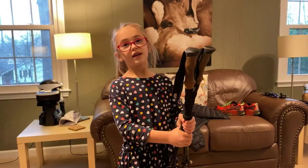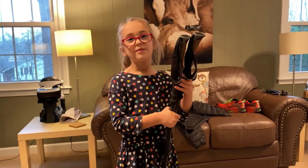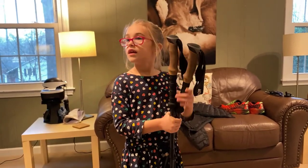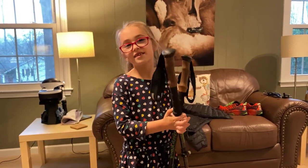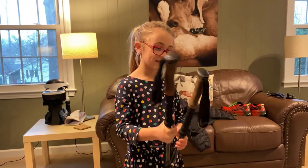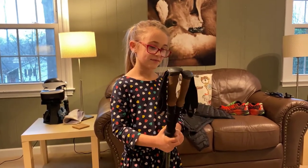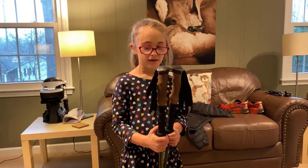So these are trekking poles. If you want to use them, you can, but you don't have to, but I suggest you should use them. That's right. And they give you a lot of stability on the trail. Trekking poles are great towards the end of a really long hike. Right, Sprite?